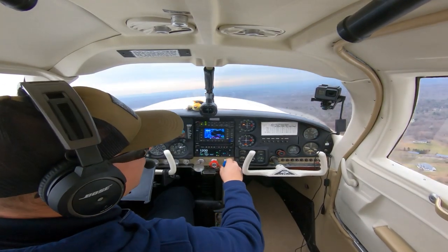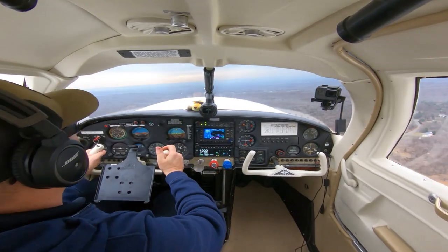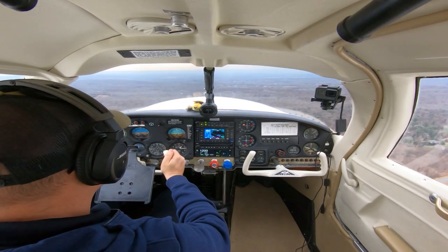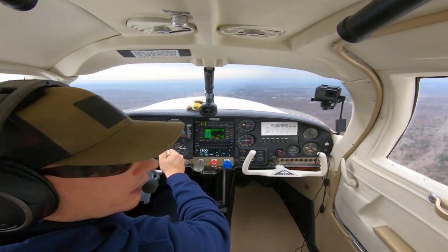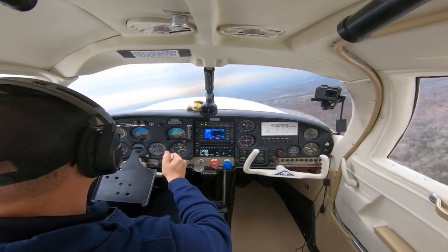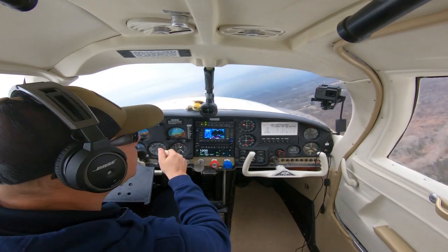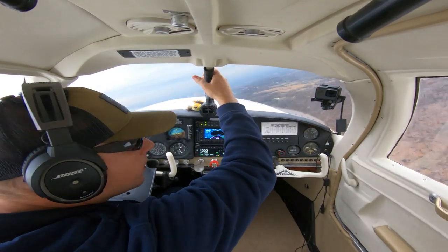Alright, square it off. Look at that. Man, it's gotten bouncier up here. Square that off. There's a storm coming in, a lot of wind tomorrow. And Orange County traffic, I'm going to use right downwind now for 2-2, Orange County. Nice climb coming in, we're squared off, getting to that right downwind. Watch our speed, let the power pull back a little bit.